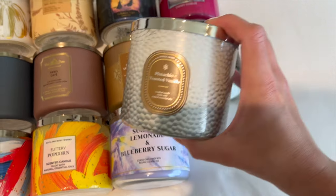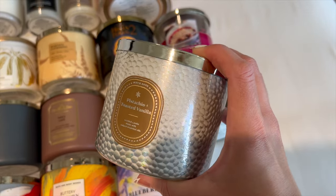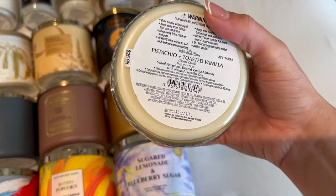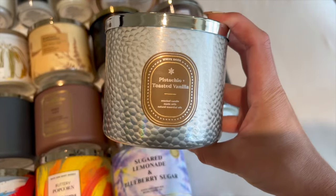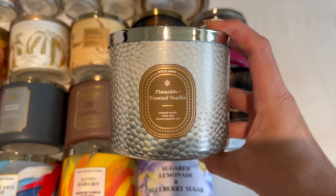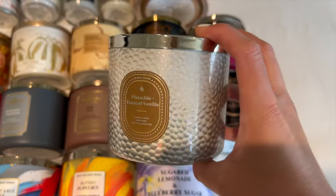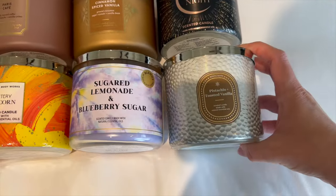And then I have Pistachio and Toasted Vanilla. Now don't hate me, okay? I know that this is packaging from winter of 2023. But I am burning this right now in my office. And I just think it's like the perfect, really simple vanilla pistachio scent for spring into summer. So I don't really care that it's supposed to be a winter scent. I'm just burning it right now. It's just like a really nice, relaxing scent to me.